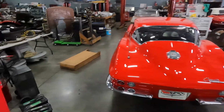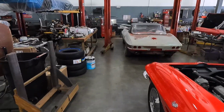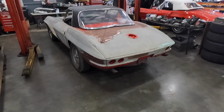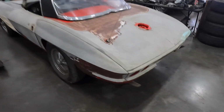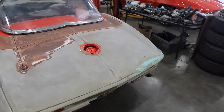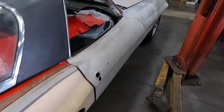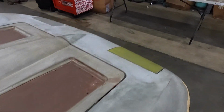Let me unveil to you the 63 that we've got going here. This is a customer restoration car. This one was sent to me just so I can give the guy my honest opinion of the vehicle. It's kind of neat to see a Corvette naked like this. You can actually see the seams where the two panels were joined. And it's also nice for my painter because he can see exactly what was replaced on the car versus what's original glass. This one has a replacement front assembly on it.